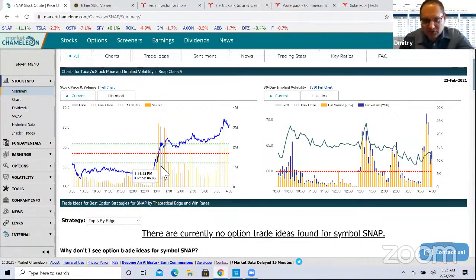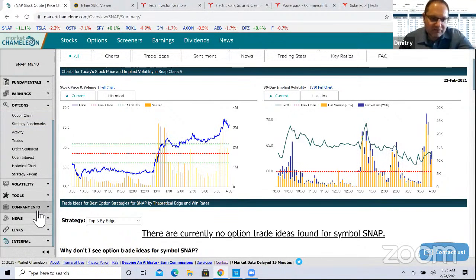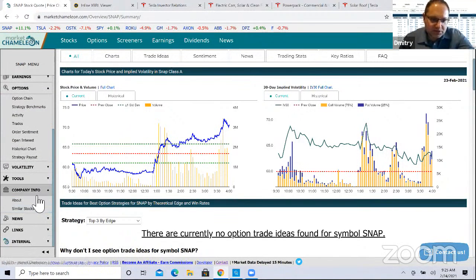So this is the volume in the stock. Then you see the volume in the options. 75% of them were calls, 25% puts, but we could kind of see where that happened. And I think the important thing I wanted to mention here is that they did have an event, a company event. Let me see here.